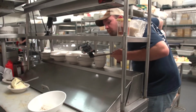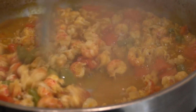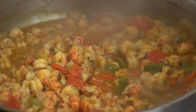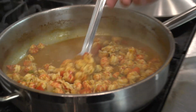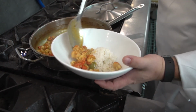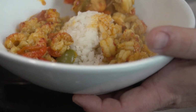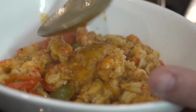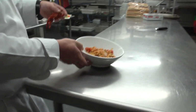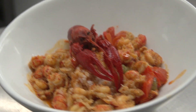Once it reduces down, you have this nice, thicker consistency of a little sauce here. And that's one thing with the old-fashioned: you don't have a ton of sauce weighing it down. You let the crawfish and the vegetables shine. We're gonna serve this right in this bowl, on top of the rice, getting some of that gravy all the way around, a little sauce. Just like that. And then, to top it off, since it's crawfish season, we have this garnish of fresh boiled crawfish.